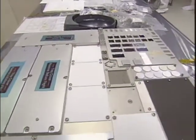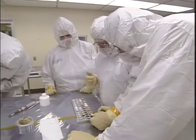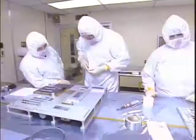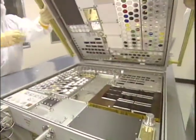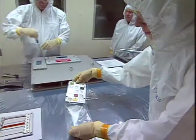MISSI is a technique to utilize the space station to do space exposure experiments. Of course, the name says it's a Materials International Space Station experiment, but it's a lot more than that. MISSI is not one experiment, but actually a collection of over 1,000 different experiments. MISSI involves some passive experiment containers that have been developed here at the Langley Research Center. And these are basically small suitcases.